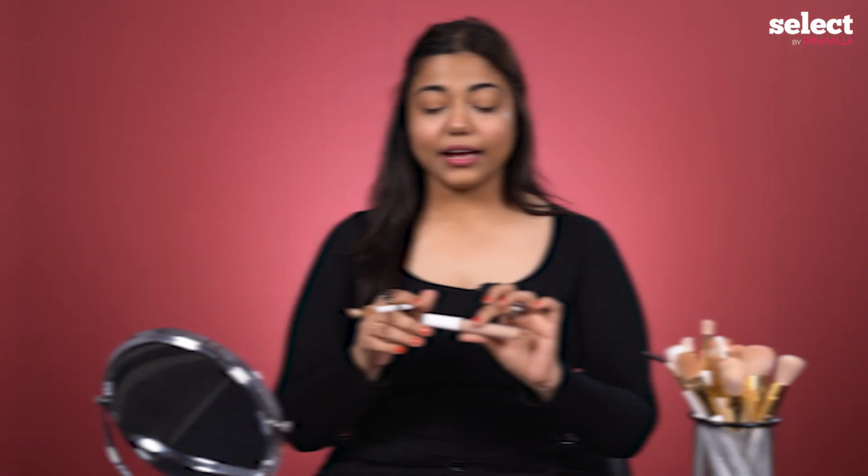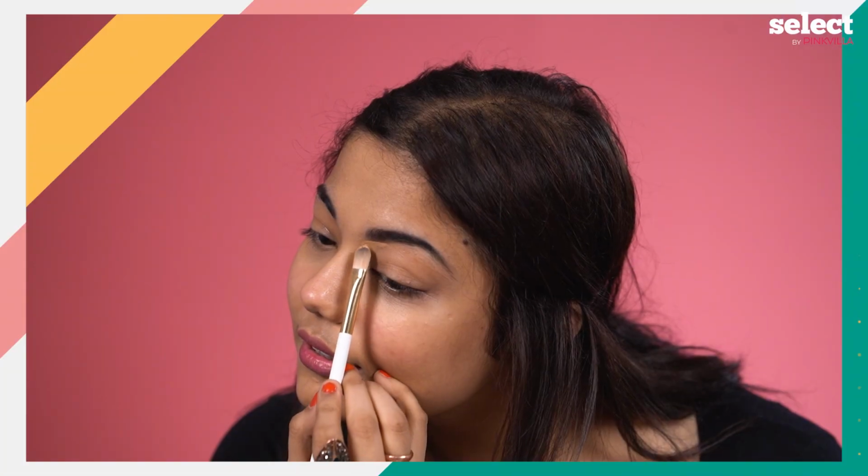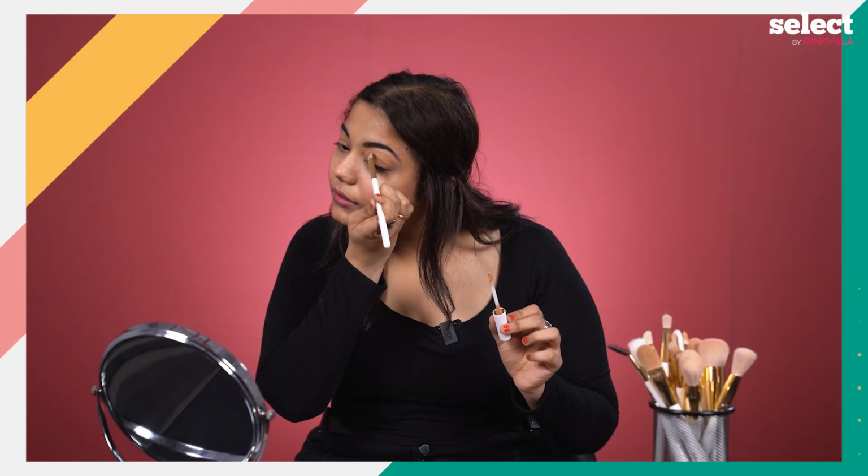So let's start. I always start with my eyes first because I don't like the eyeshadow mess on my face. And I like to do my eyebrows the old way, concealing them and making it very sharp. I'm going to do that today. And it's obviously wedding season, I want to look sharp. I'm applying the K-Beauty concealer on my eyelids.